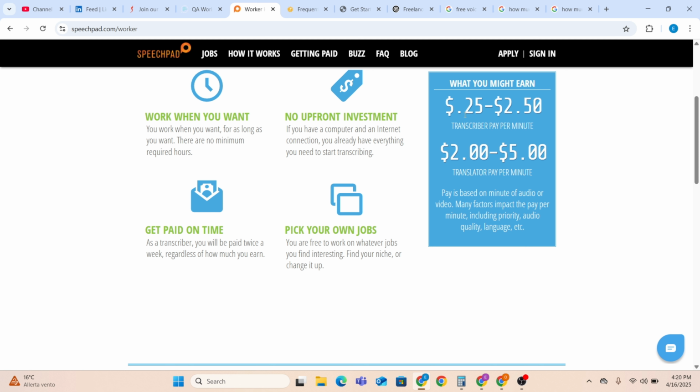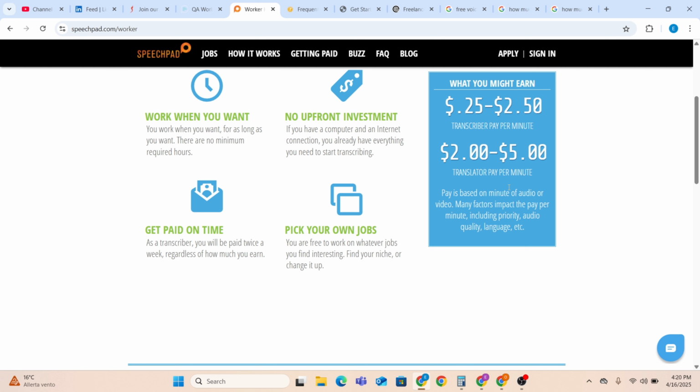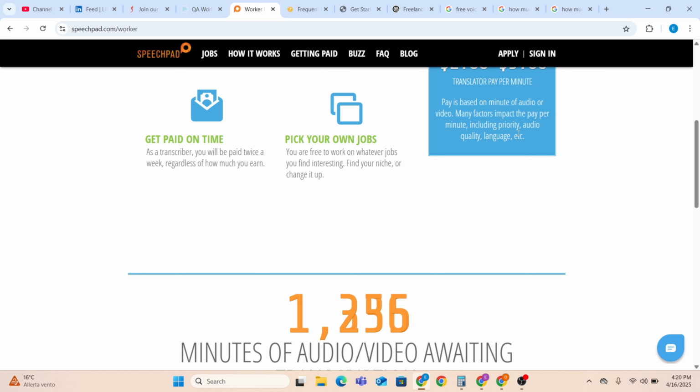Of course, you pick the job you want. So for people that are looking to transcribe, you can see you earn 25 cents to $2.50 on this platform, and if you're going to be working as a translator, you earn $2 to $5 per minute working on this platform. And if you're interested, you can come here where it says apply now, and then you click on apply to be able to get started.